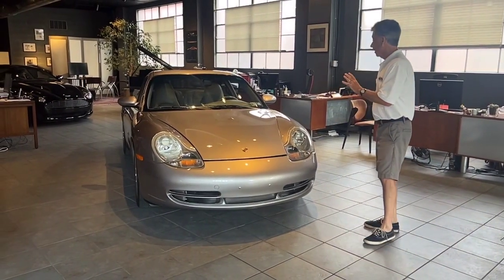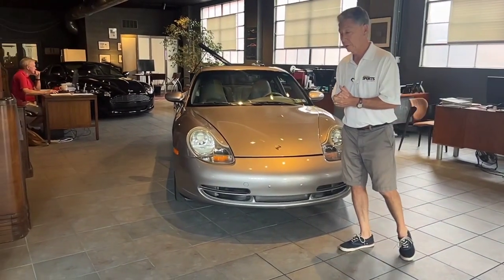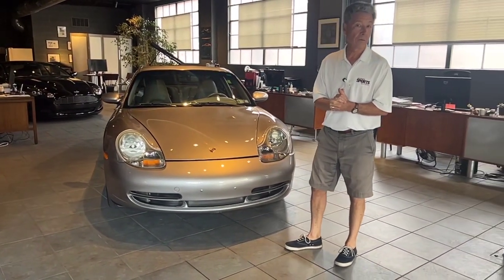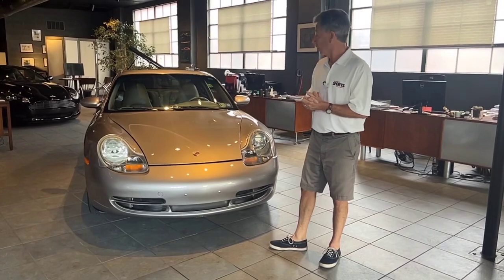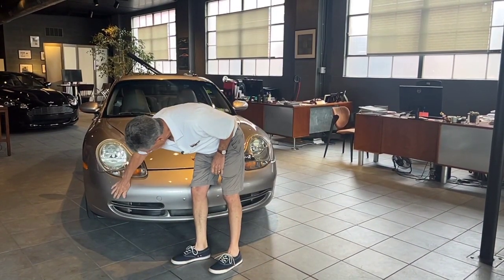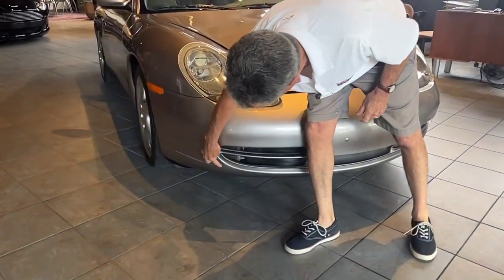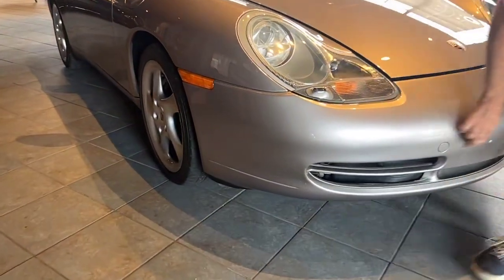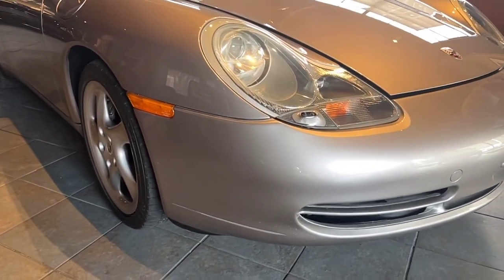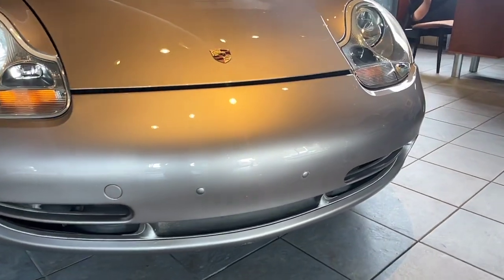It's been nicely taken care of. It has been driven. It's showing 61,800 miles, which are correct and accurate. It does have, which I'll show you in some of the detailed photos, some stone chips on its nose where Porsches get them, down low along here on the front bumper. So this is definitely a car that's been driven, and it's meant to be driven in my opinion.